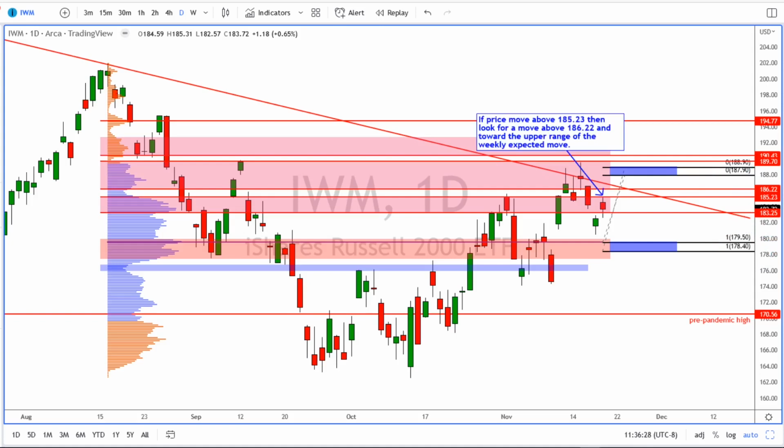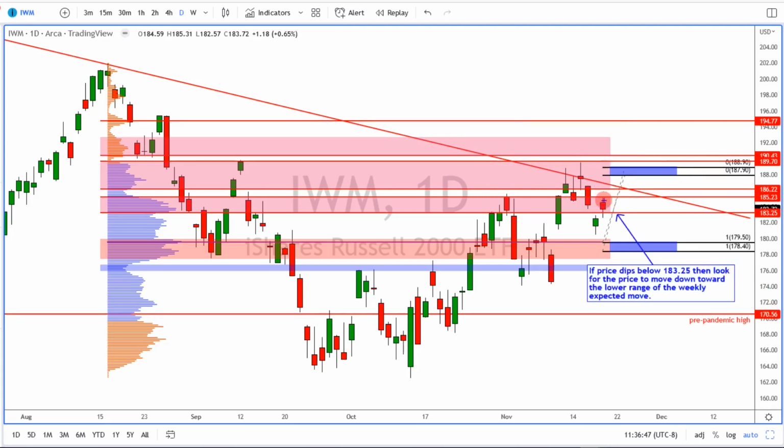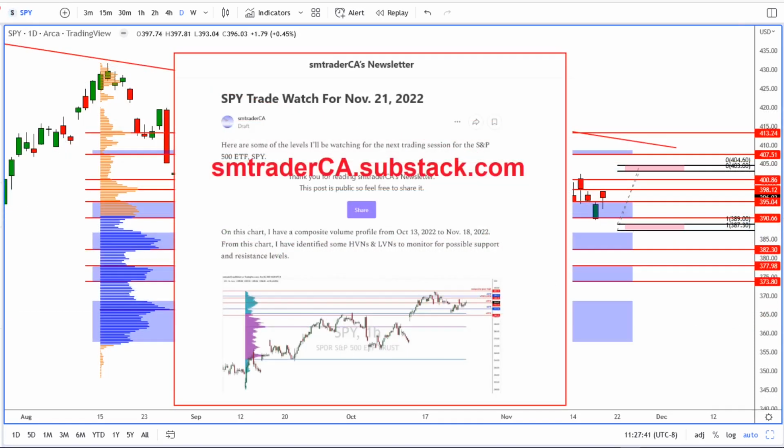And the upside scenario we'll be watching on the IWM is to see would it be able to get above this 185.23 and get up to this zone here. And if it could get up to this zone, then look for the upper range of the expected move to get tagged. And the downside scenario is to see will price get below this 183.25. And if it does, then look for it to drift down to the lower range of the expected move. So those are the price scenarios for the SPY, the QQQ, the IWM for the coming week.